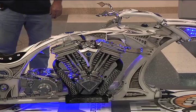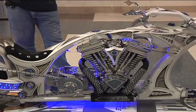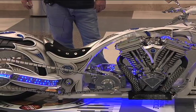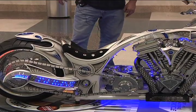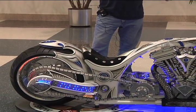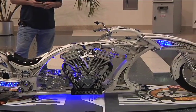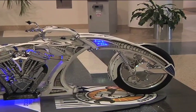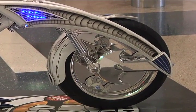What was your vision for this bike? My vision for this bike was truly something that looked like it was out of this world. And your inspiration? My inspiration, sci-fi movies would be one. It became an organic experience. Each part of the bike just kind of told me where it wanted to go. It wasn't like I had done a drawing and this is what the bike is going to look like when it's all done. I do things a little bit more in an organic kind of way, where one thing creates another thing, and I just kind of let the metal tell me what it wants to be.